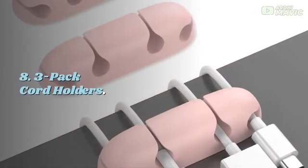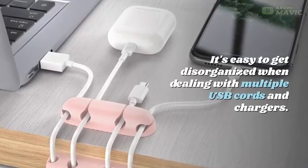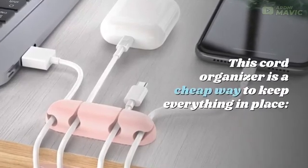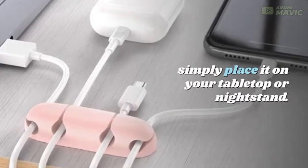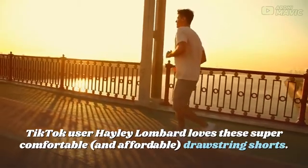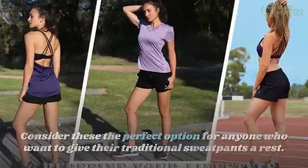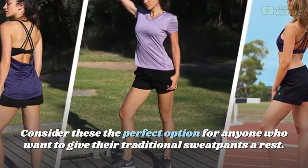8. 3-pack cord holders. It's easy to get disorganized when dealing with multiple USB cords and chargers. This cord organizer is a cheap way to keep everything in place. Simply place it on your tabletop or nightstand. 9. Workout lounge shorts for women. TikTok user Haley Lombard loves these super comfortable and affordable drawstring shorts. Consider these the perfect option for anyone who wants to give their traditional sweatpants a rest.